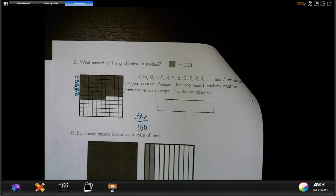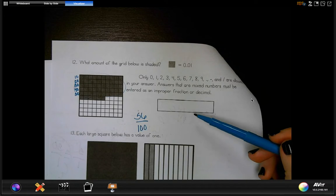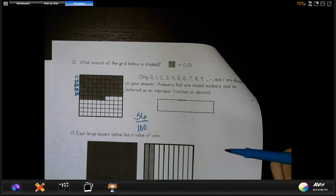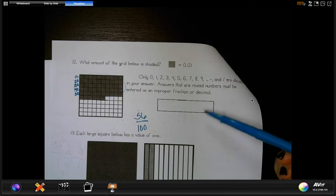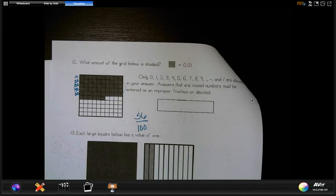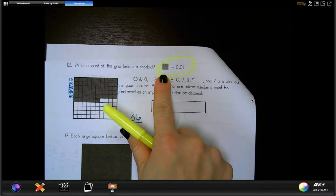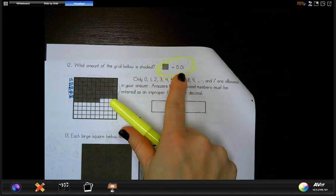Now, every year my kids will ask me, can I just type in 56/100 and get the right answer? And my honest answer to that is, I don't know. I don't know that the computer would count your answer correct, and I'll tell you why. Look right here. See this little thing right here where it says a square unit is equal to 0.01.